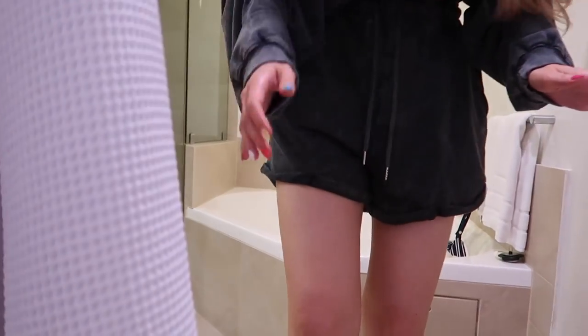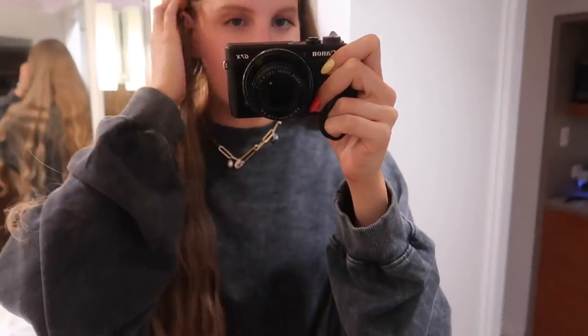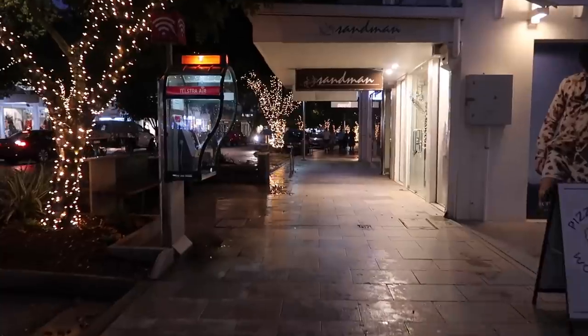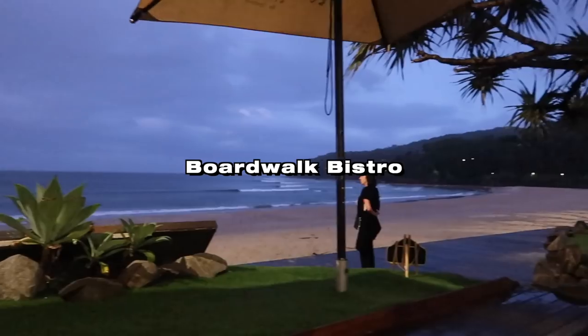OOTD, OOTN. This is really not working. This is my outfit for dinner. I haven't figured out where I'm going to be able to take video of my outfits. Ugh. Bless me. We're walking to dinner. It's actually raining a little bit. Look how pretty. Here we are for dinner.